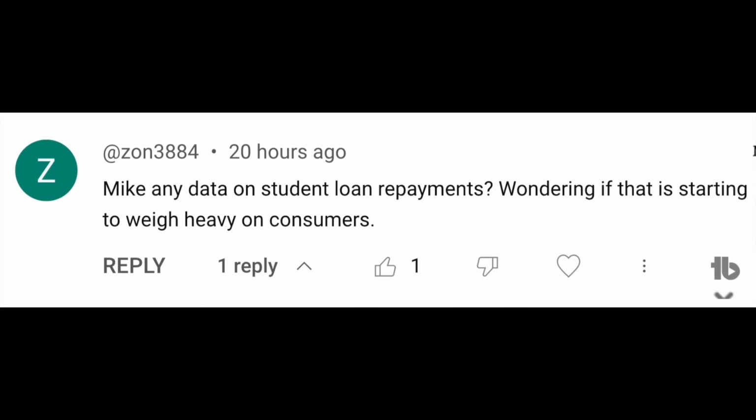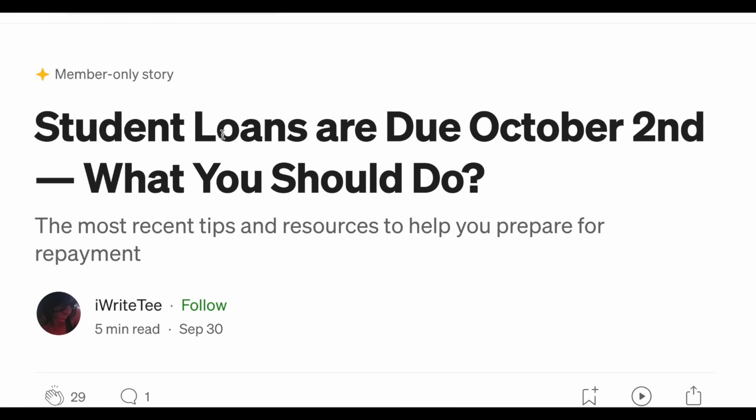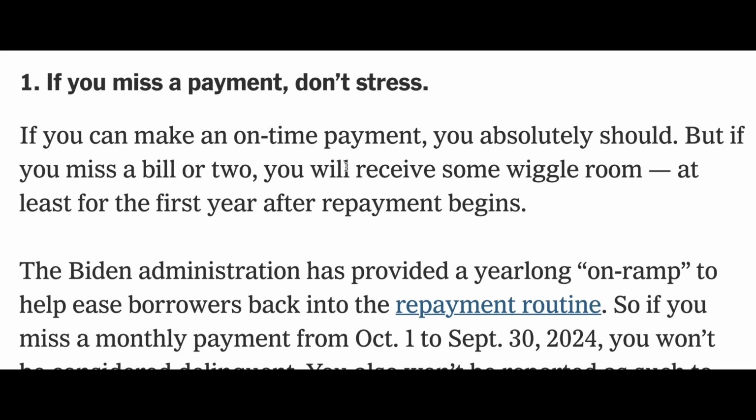Next, Zahn says, Mike, any data on student loan repayments? Wondering if that is starting to weigh heavy on consumers. Actually, it's just starting back this month. It started October 7th, but also as one of you guys pointed out to me months ago, and I appreciate that, there's like a 12-month window where if you miss a payment, it's not even going to count against you. And so some people aren't even going to start in October.